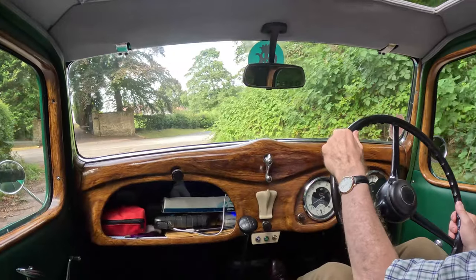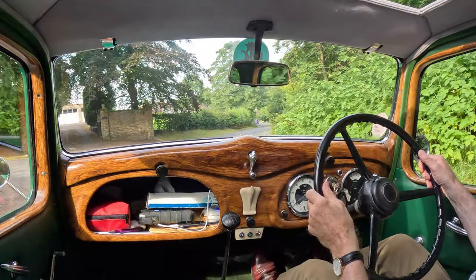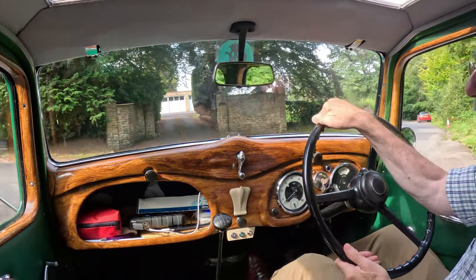Driving around the outside of the churchyard, back onto Rose Hill, and left again, we head through the lanes to Burcot.